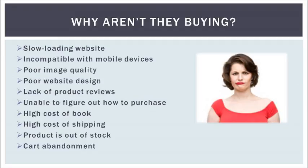Another reason why they don't purchase is they're unable to figure out how. Some people don't have a means of purchasing their books on their website, not even a link to a third-party vendor. Another reason given is the high cost of the book. It costs a lot more than they anticipated, so they don't purchase it. Or the high cost of shipping. If the product is out of stock, that will also stop someone because they don't want to pre-order. And then the last reason is cart abandonment. That's when they put the product in the cart, but they don't follow through.